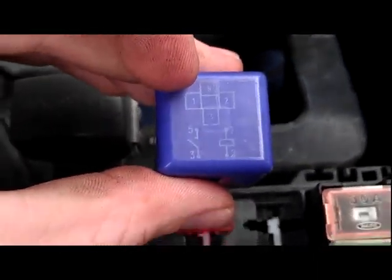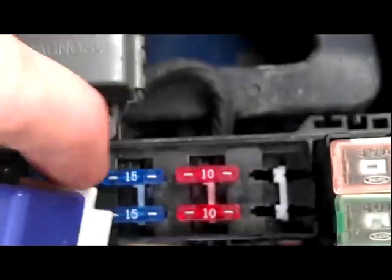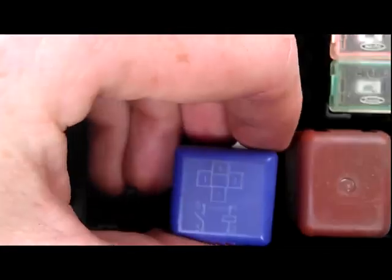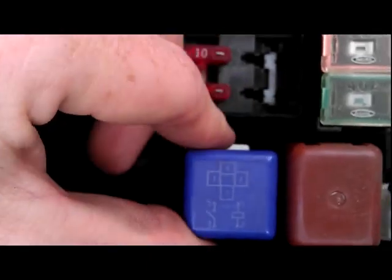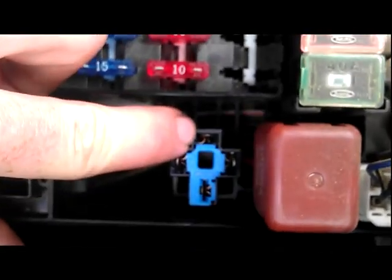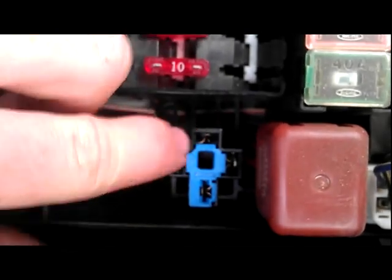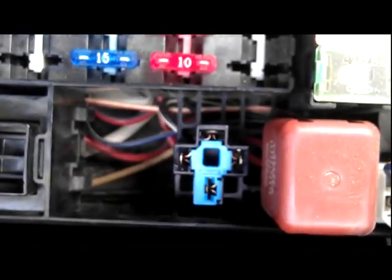Different relays are going to be different. Not all of them are set up like this, but pins 3 and 5, like I said, it goes like that. That's the orientation that the relay sits. So 3 and 5, this is going to be 5, and this is going to be 3. So you would connect these two momentarily, and you'll hear the starter spin.